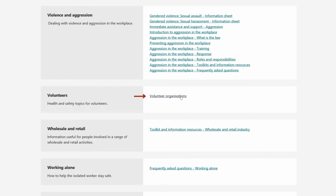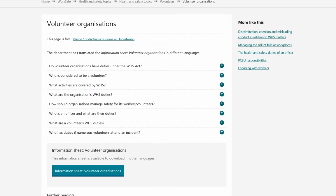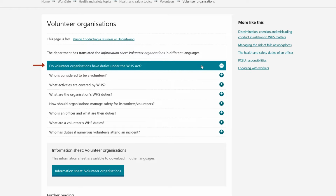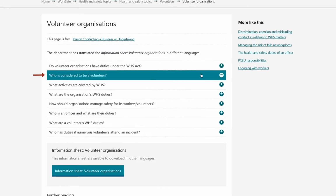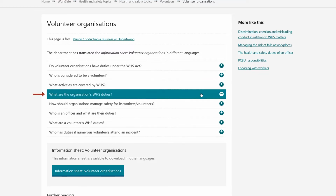Click on Volunteer Organisations. Here you'll find information regarding volunteer organisations' duty of care under the Work Health and Safety laws. Who is considered to be a volunteer? What activities are covered by the Work Health and Safety laws? What are the organisation's work health and safety duties?